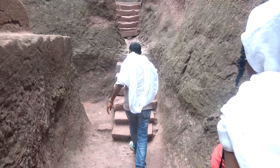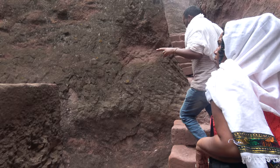And so this part, you can take pictures of the window, because that's symbolic of the branch of thorn of Jesus Christ, the crown of Jesus, inside here.